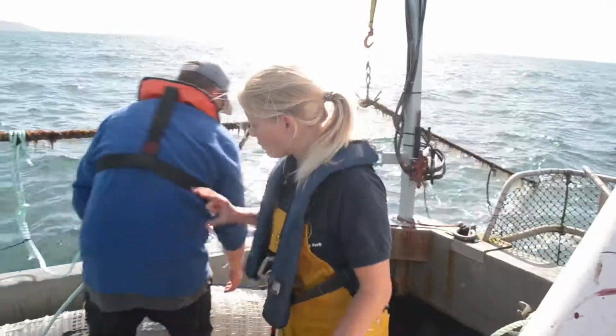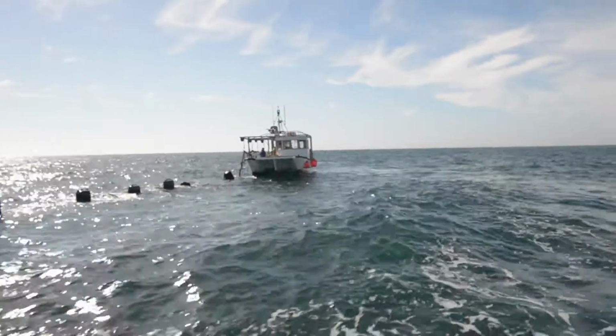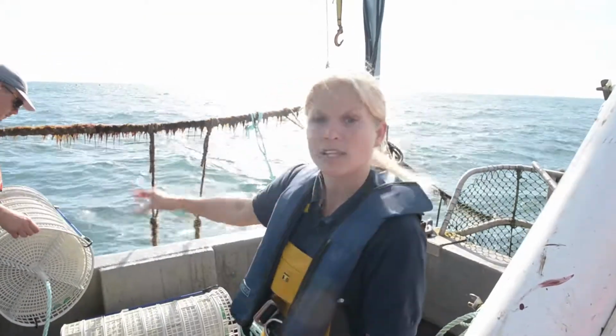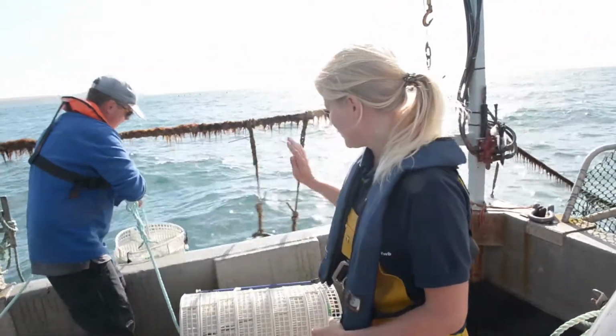Right, so these are where the lobsters have been put in these container systems here. This is the long line, so this normally is 2 metres below the surface of the water. So this one here holds about 32 lobsters, so in this one dropper, which Russ is about to drop over, we have 64 lobsters. Good luck!